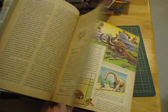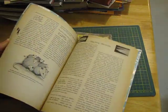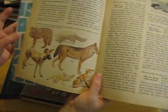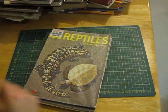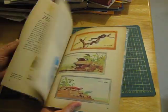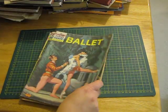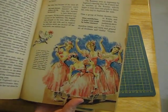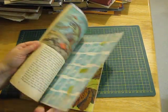And some dinosaurs that are alright. Wild animals. I love the muted colour that you get and the colour of the pages as well. They're fun to use. And beautiful pictures. Reptiles. Ballet. I've got a few good dancing books now. And that is gorgeous. Lost Cities.